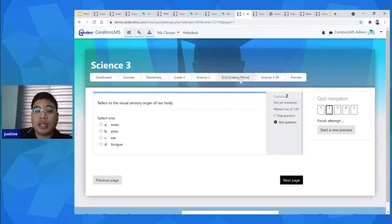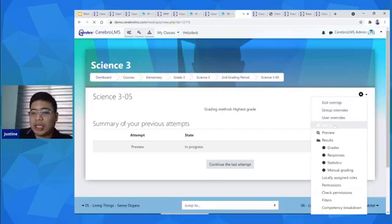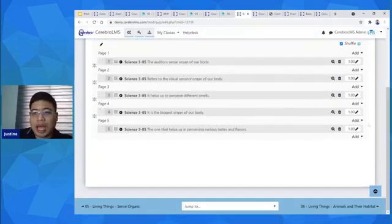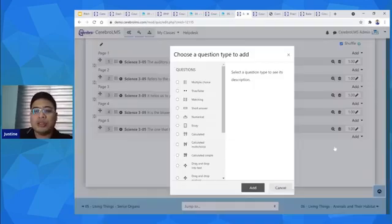Now, if the teachers would like to add their own questions, they can do that easily. They can just click edit quiz and add questions from the question bank, add a random question from any of the other topics, or add a new question from scratch. From scratch, they can create a multiple choice or true or false or any type of question. But we usually suggest that teachers would create multiple choice or true or false questions so that the system can automatically check for right and wrong answers.